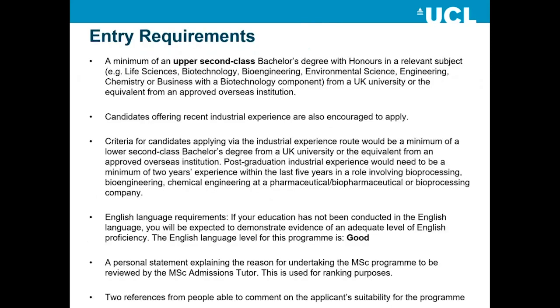So I'm not going to run through all of the details on this slide. There's a lot of information here. I'll summarize it, and then obviously there's more information on our website. But the general entry requirements to join this program is that it will require an upper second class bachelor's degree with honors in a relevant area. So that's things like life science, biotechnology, bioengineering, or really any form of engineering actually, or even business if there's a biotechnology component. And that should be from a UK university or from an approved overseas institution.